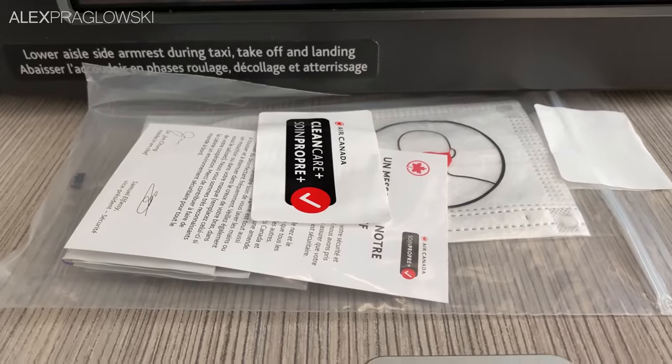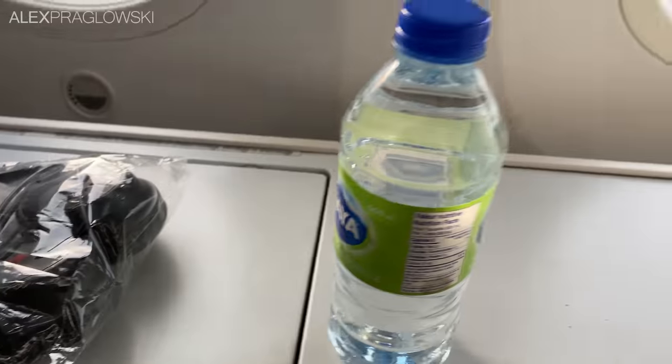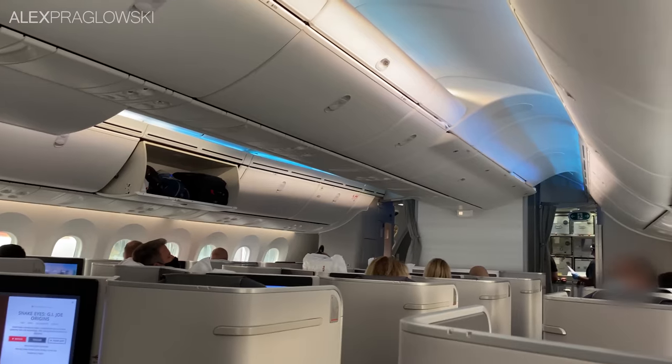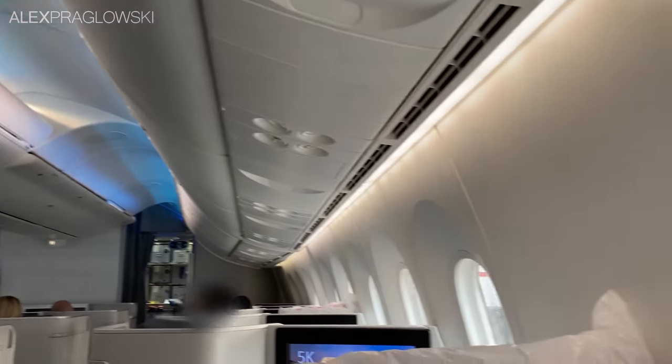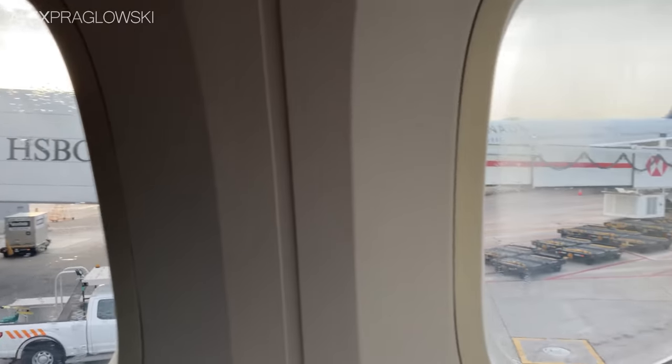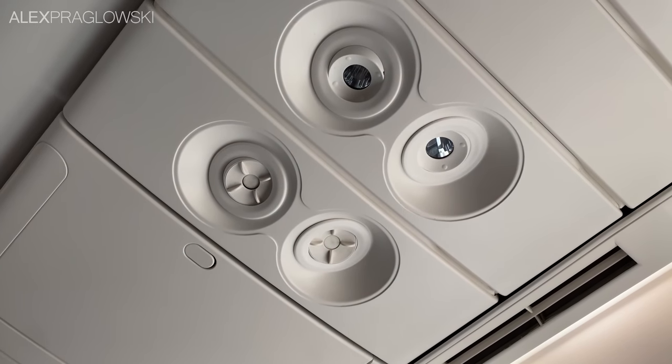Also waiting at the seat was Air Canada's clean care kit, some complimentary headphones to use on the flight, and this bottle of water. As everyone settled in, I couldn't help but admire just how fresh the whole cabin looks. It's certainly a far cry from the 767 I flew on in 2019. Each seat also had two overhead reading lights and some proper air vents.